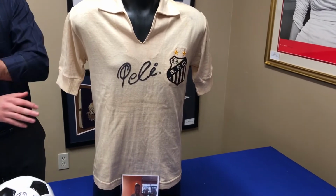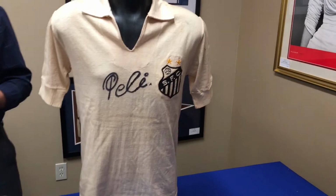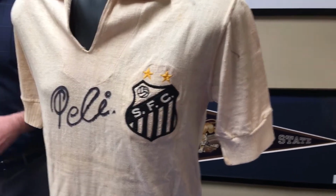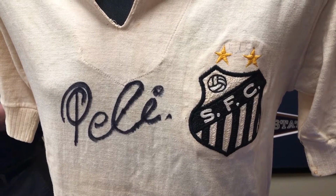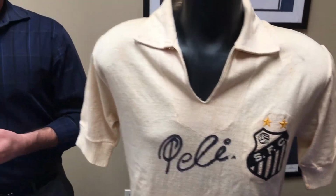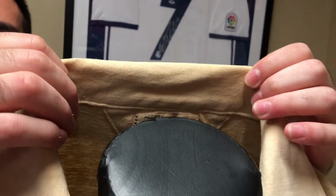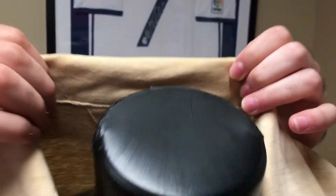This jersey's older than the Brazil jersey, dates back to 64 to 68. You could tell, again, with the stars above the crest, 2 stars. Santos won championships in 62 and 63 back-to-back, so the 2 stars indicate those 2 titles. And then afterwards, this jersey was worn by Pele from the 64 to 68 period. Again, I'm going to pull up the collar. You'll see the Athleta tag. Again, it's real. They're the manufacturers. Pull it up a little bit more so you could get it. Just going to put that back down.